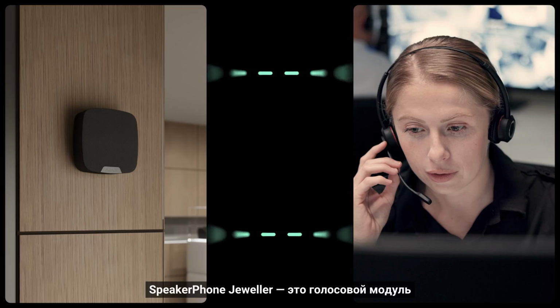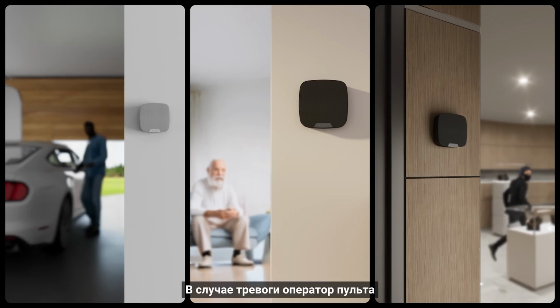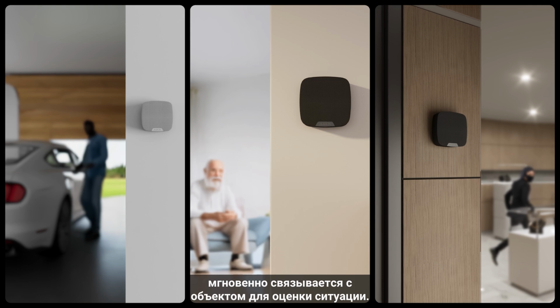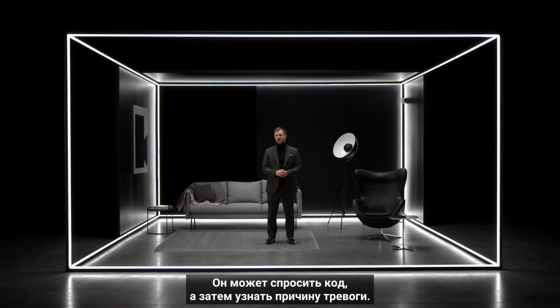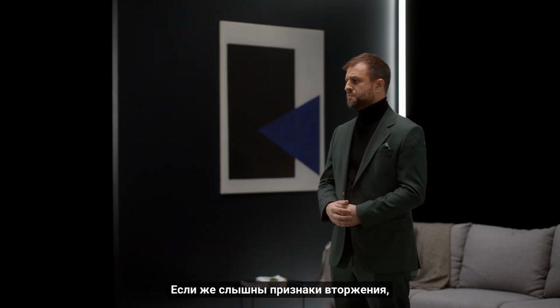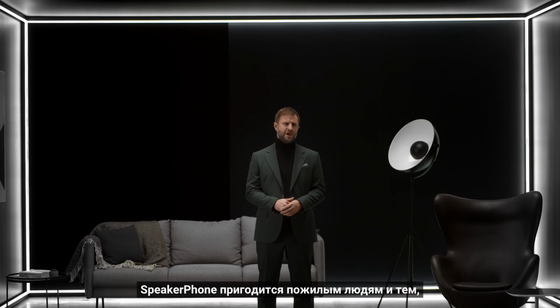Speakerphone Jeweler is a voice module that allows direct calls between the monitoring company and the facility. When an alarm is raised, the CMS operator instantly contacts the site to assess the situation. They can ask for a code and find out the cause of the alarm. And if there are signs of intrusion, the operator can call the rapid response unit and use the module to politely ask the intruder to leave the premises.